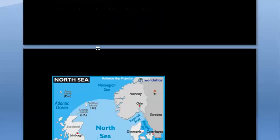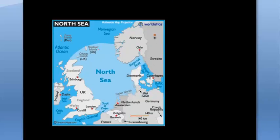Moving on to the next sea, which is the North Sea. This is the world's leading fishing ground, and it has got huge petroleum reserves. It is situated between the UK and the Scandinavian countries. So this is the North Sea. Then we will cover the Norwegian Sea.